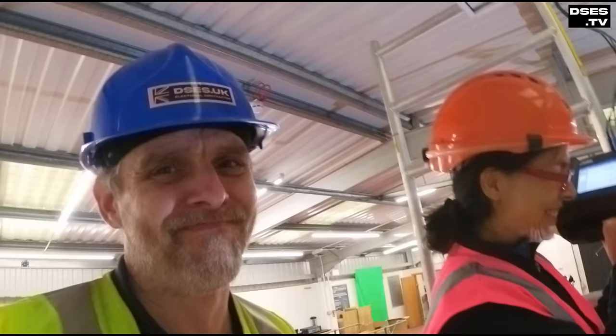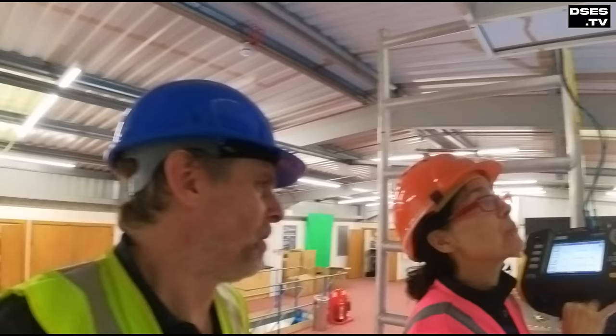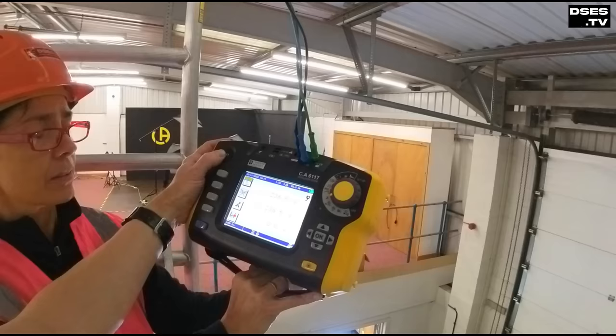Okay, we're going to need that back on again to do our test. Right. I don't know, it would all go to cock if it wasn't for me here to direct things, I tell you. There we go. Okay. Let's hit the test button. That is a 6 amp anyway. It's a 6 amp, is it? Yeah. Okay, we're running our test.